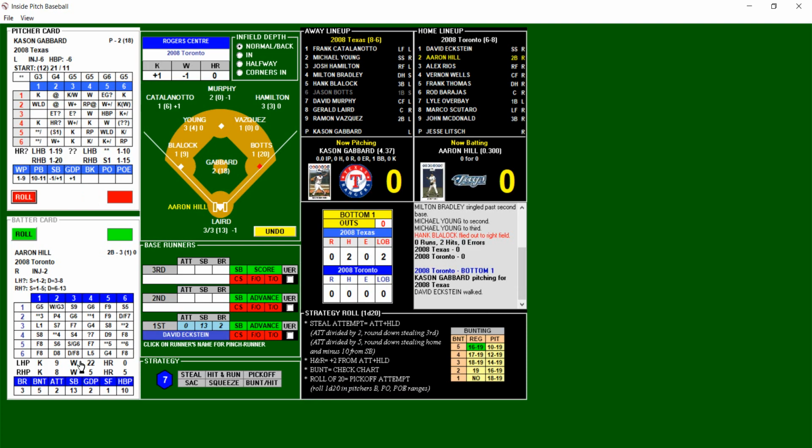So as David Eckstein will go down to first, here's the defense for the Texas Rangers. Cantalotto's out there in left field. Murphy is at center. Hamilton at right, going around the horn. Belloc is on third. Young at short. Valquez is on second. Botts at first. And Laird is behind the plate with Carson on the mound.